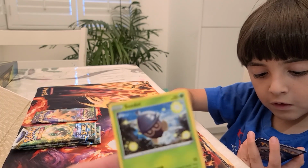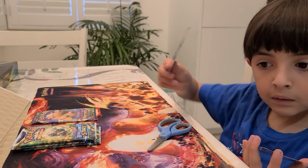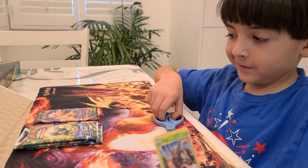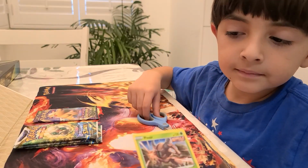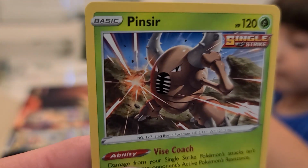Then we have a Seedot, followed by Zoroark. Okay. Then the Zoroark was a reverse holo. I just noticed that. Okay, and then what do you have here? Non-holo. We have a non-holo Pinsir.